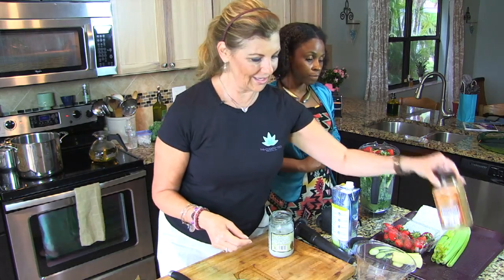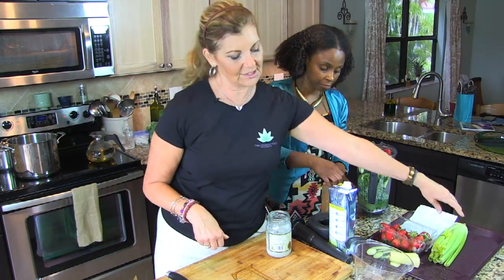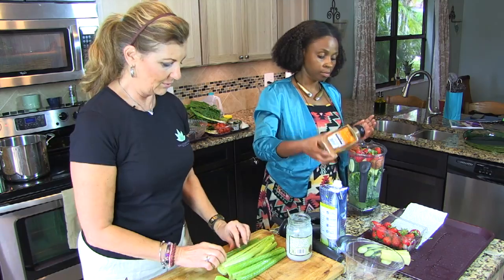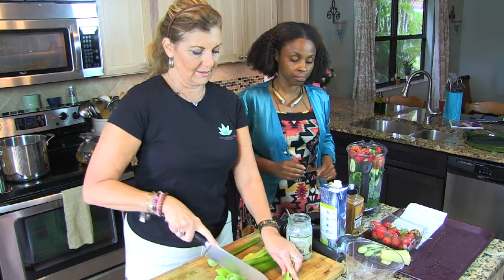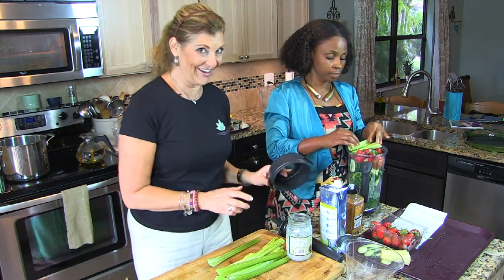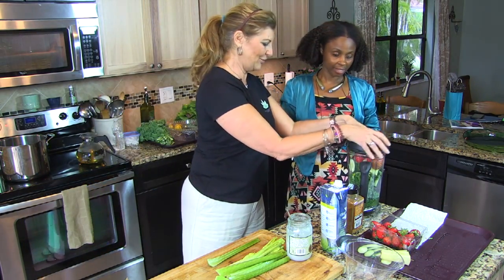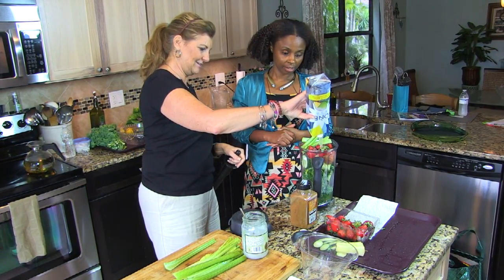And then we're going to put in a teaspoon of cinnamon, just shake it in. It doesn't need to be exact. This is already washed. We're also going to throw in just a couple of stalks of celery. Okay, now this is going on the Vitamix, and thank the Lord for this invention, because look at how full this is. That's actually with all of our ingredients. Let's just pretend that's a cup.